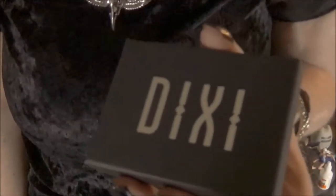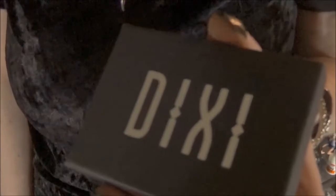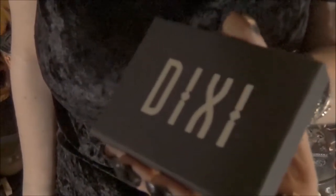Hello everyone! We have a witchy ring haul today, and both rings feature quartz crystals of different sorts from really cool shops. So nice energy, cool looking jewelry that's unique, and I'm excited to get into this haul.